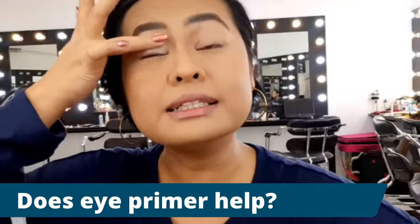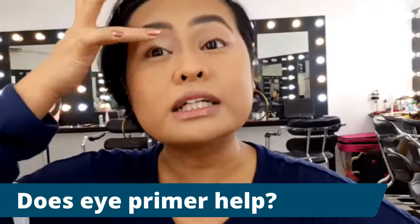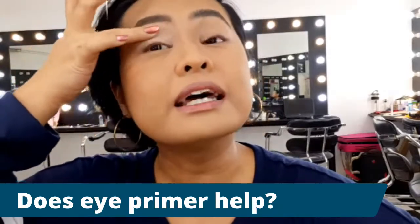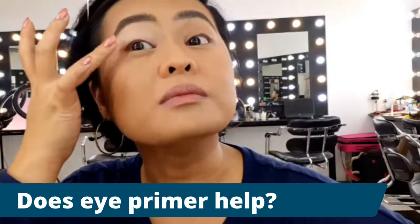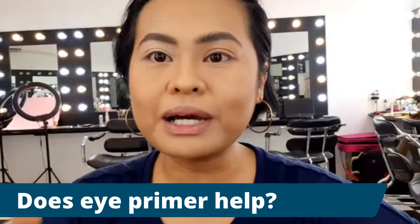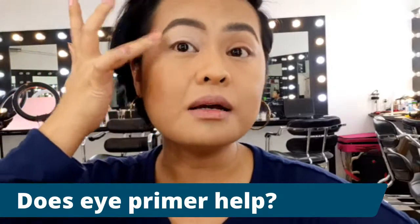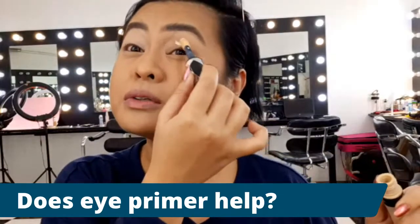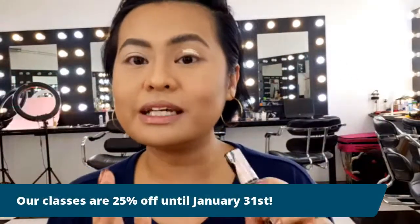Does eye primer help? Yes, it definitely does. If you haven't known yet, your eyelids are naturally oily. And for us with hooded eyes, since there's a deep crease inside this flap, your oils will definitely gather there, and it will also gather all of your eyeshadows and eye makeup products generally there. So an eye primer, which is really matte and light colored like this, will help you because it will keep your natural oils at bay. Plus, it will make your eyeshadow colors pop out. If you're going to use a concealer, this one is a good one, or just go for something very pigmented and very matte as well.